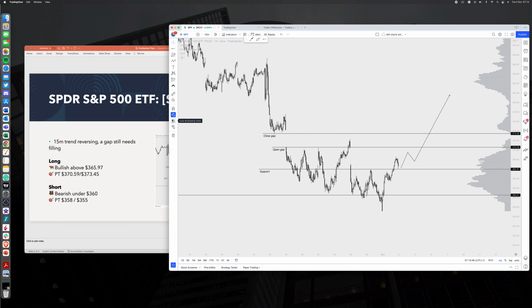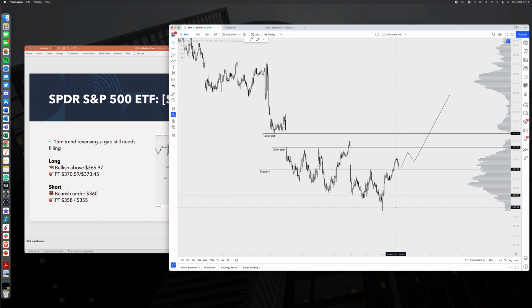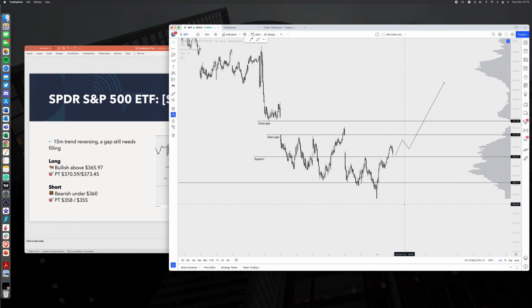Now, obviously, if the stock is gapping down or is shortable, I will not short the trade until this $360 level is hit. Now, below that, I'm looking for 358, which is just down here, literally where my mouse is right here. And then obviously 355 just below that, which is another key daily level for the SPY. But if it does not break 360, I will not be shorting. I just want to make that one really clear.